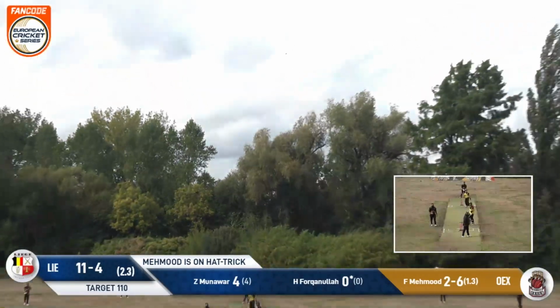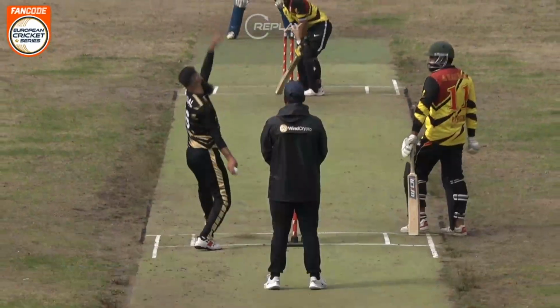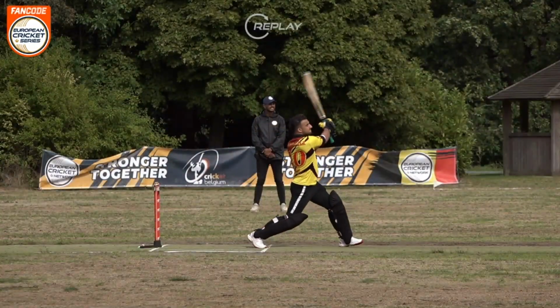Tries to smash it straight, and he does. And he whacks it for 6. Maximo. Now, hat-trick ball facing Belgium style. Again, he takes on the field. This time he wins. He goes straight, he goes long, he goes strong. 6 runs.